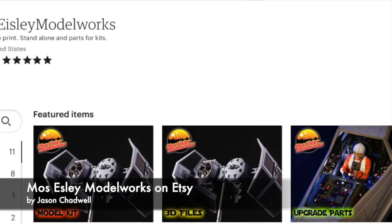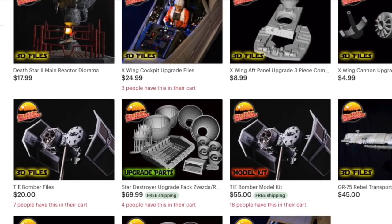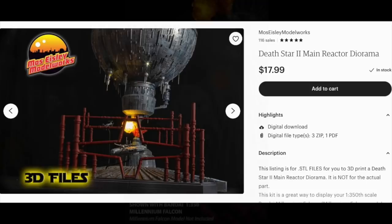So let me show you some screenshots of Mos Eisley Modelworks, and I think you're going to be pleased with what you're going to see here. These are files that are meant to upgrade your Star Wars model kits. And you can see there's a variety of items that he has available. One that I love a lot is this reactor room for the Death Star that you can use with your 1/350 scale Millennium Falcon. So very, very creative.